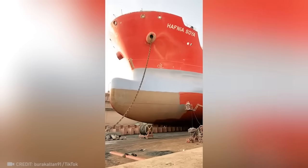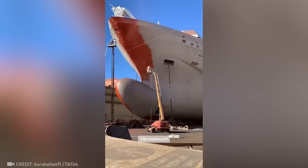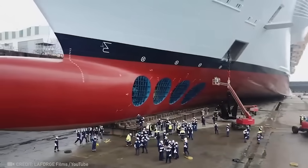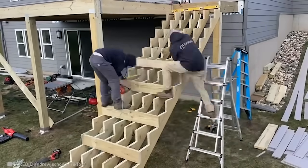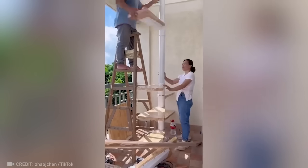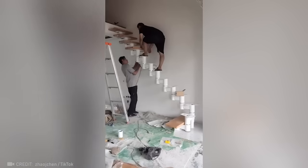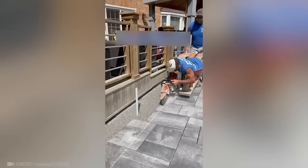Who would have thought that you only need 2 pros to perfectly paint a massive ship? How do you like this perfectly designed, long-lasting staircase? Now, check out this super fast build. When best friends work together, they always get the best results.